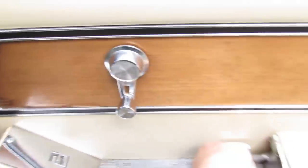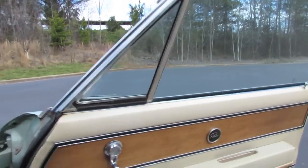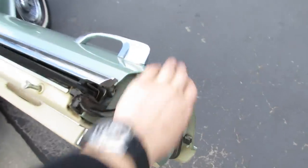A beautiful and timeless automobile with fantastic styling that set it apart definitely from the rest of the competition. Still beautiful today and will always be remembered in the classic history book.